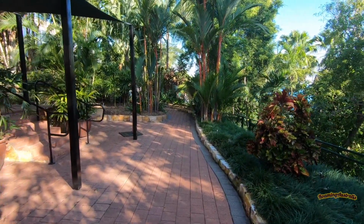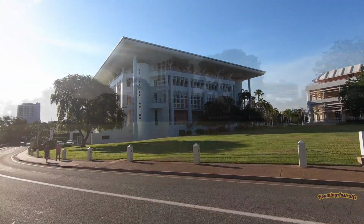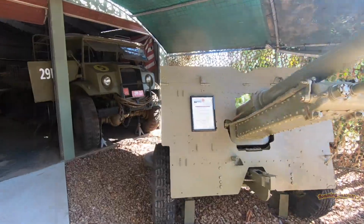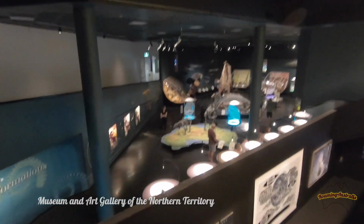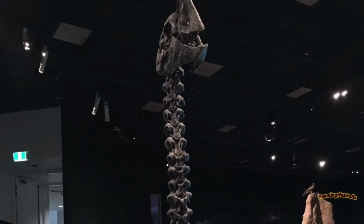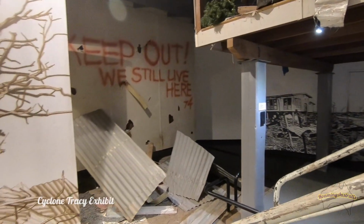Something about a tropical garden. Old, too modern. Here is the courthouse. I'm on the lawns in front of the cenotaph. Didn't look too bad, and Tracy really struck.